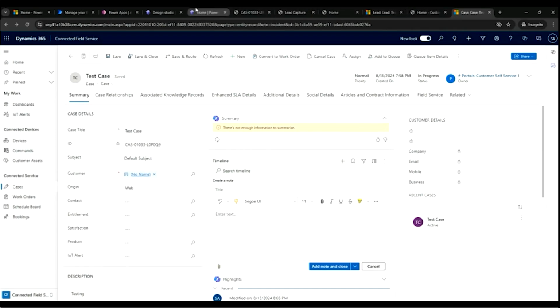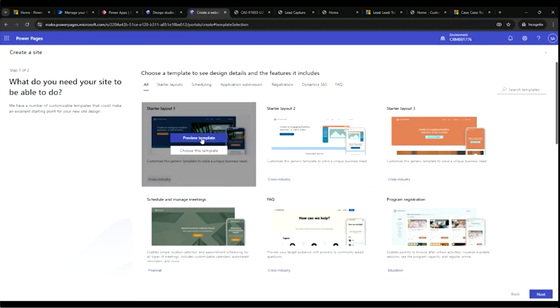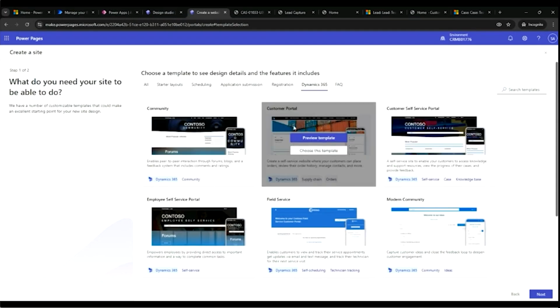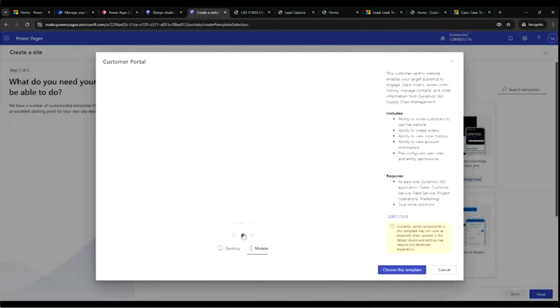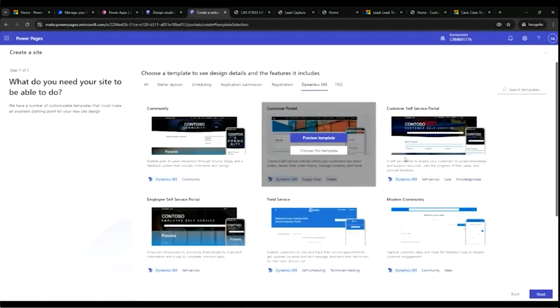So let's go and look at some of these templates now, because there's a lot of them available that you can just hit and start, which is what I did with the self-service. So you can see here, like schedule and manage meetings, FAQs. This is all of them. If I hit even Dynamics 365, there's community. Customer portal is the one that I created. Customer self-service portal. This one here, if I hit preview, you can see kind of what it's going to look like on a mobile and a desktop, and it walks you through here. You need at least one of Dynamics 365 sales, field service, project operations, or marketing for this one to work. It kind of goes through the differences here.